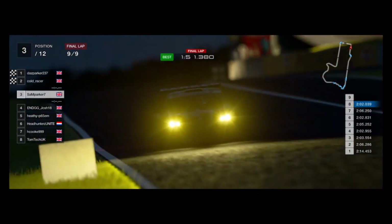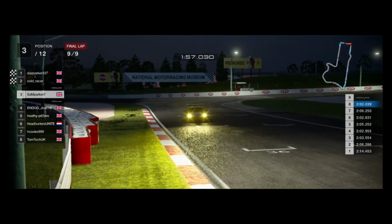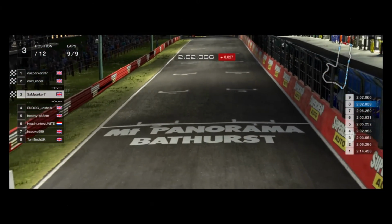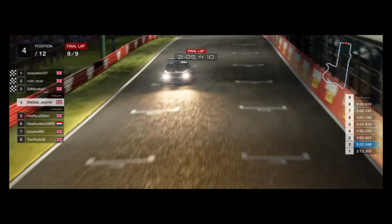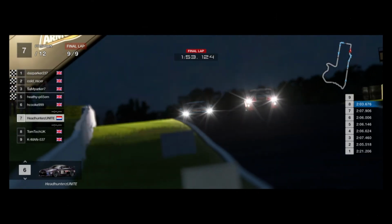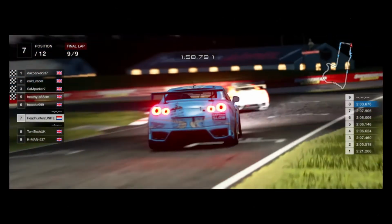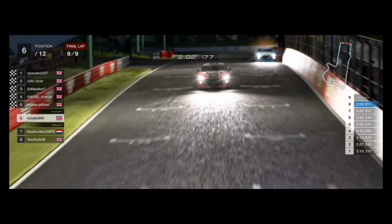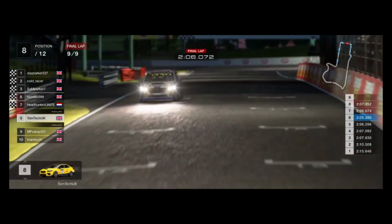Here comes Sam. He's done well, worked hard, and he's going to take a podium position. Sam takes 3rd for Team Parker Racing. A good 4th for Josh, unlucky not to get a podium. Heathy quite lonely but strong 5th, and now for 6th and 7th is Harry and Mike. So it looks like Mike has lost out to Harry. So Harry Cook will take 6th ahead of Mike in 7th.